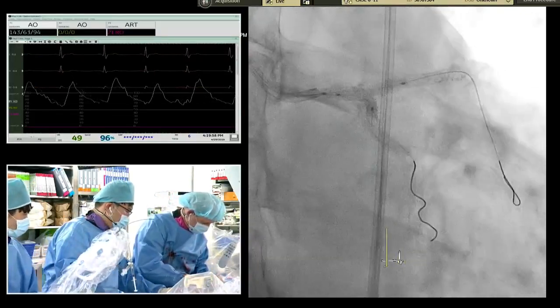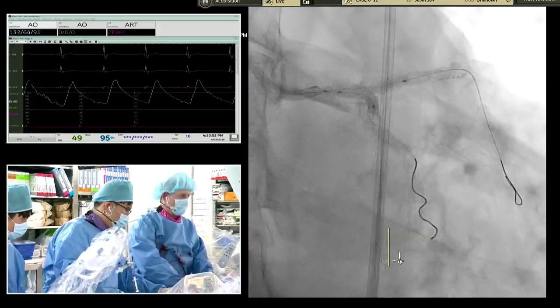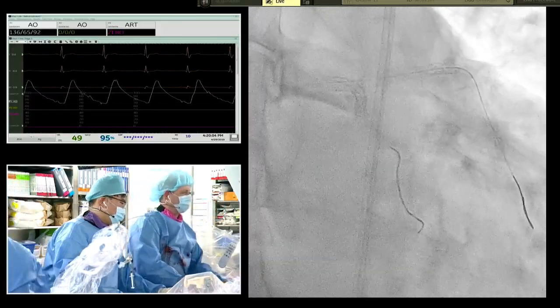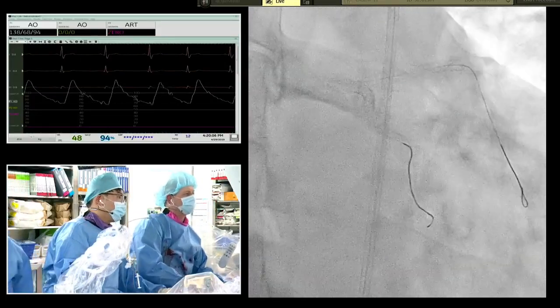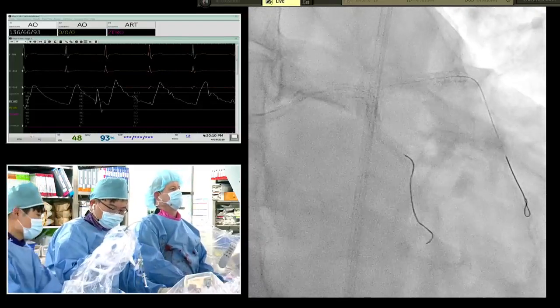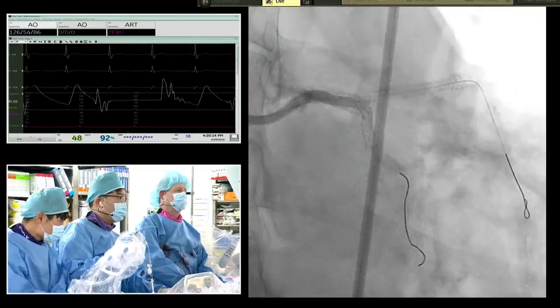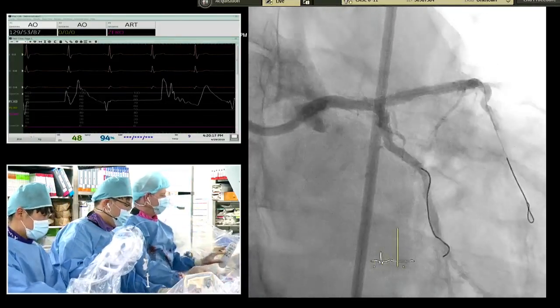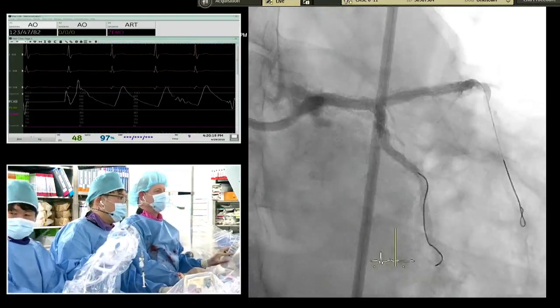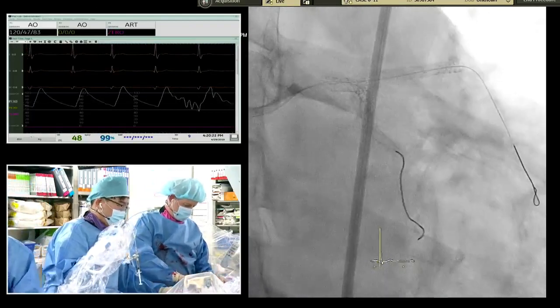Can we have just an angio before the IVUS? Sure. Let's get the IVUS. Okay, ready for a shot? Inject. Yeah, angiographically it looks better.